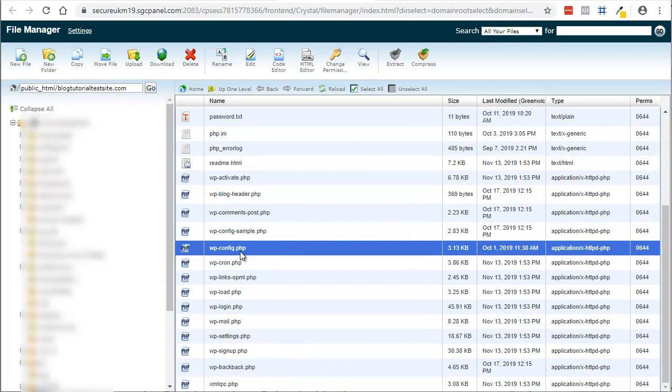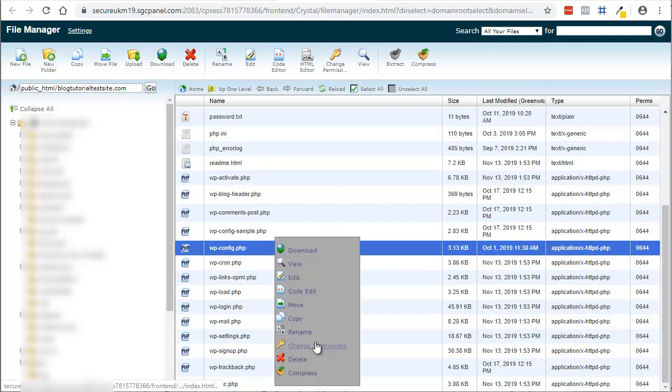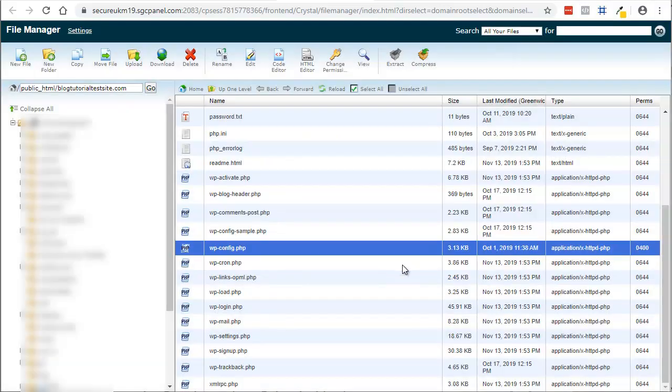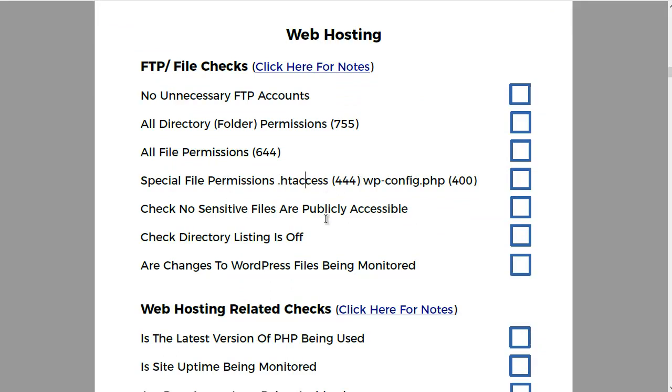Now back to the wp-config file. This one I tend to set more strict permissions for, because this file contains login information for your database and all different things, so we really want to protect it. If I change the permissions for this one, what we want is 400. So we're going to uncheck user for the write permissions again, but we're also going to uncheck the read permissions for group and world. We'll see here it sets it to 400. Click change permissions, and if we look over here, we'll see it's set to 400. So they're just two specific files that I set permissions for.